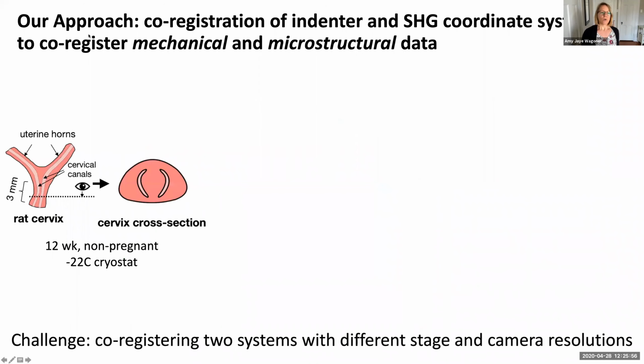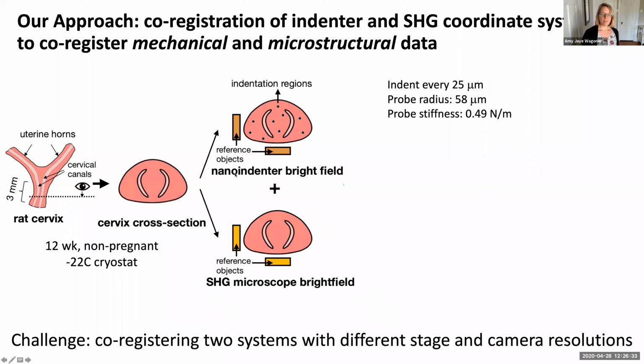Okay, so we want to be able to coordinate, or co-register, our indentation data and our detailed microstructural data. And so we have two different systems. We can't measure these at the same time. So we had to co-register these data. And so here's the process that we used. This is a little cartoon of the rat cervix and the uterine horns. We cut the cervix, and if we look at it in cross-section, this is what it looks like in cartoon form. These were 12-week non-pregnant rats. We embed this in OCT, which is a compound that allows you to freeze the tissue, and it supports the tissue so that you can cut the sample without damaging it much.